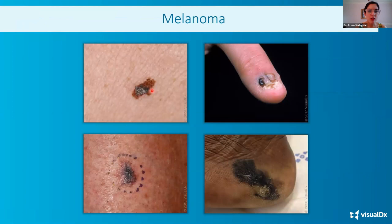So we can see here all the different presentations of melanoma. Melanoma, hopefully, will have pigment, and most of the time it does. But there are times there is an amelanotic melanoma, which is really hard. That's a little bit more complicated in the scope of this practice, and I'll say that's even challenging for me as a dermatologist. I fear missing an amelanotic melanoma. But for the most part, you will see irregular pigment throughout the lesions.